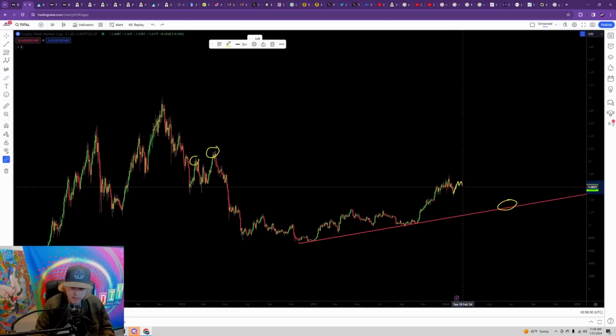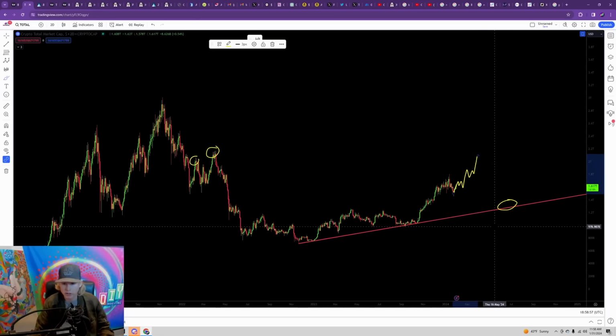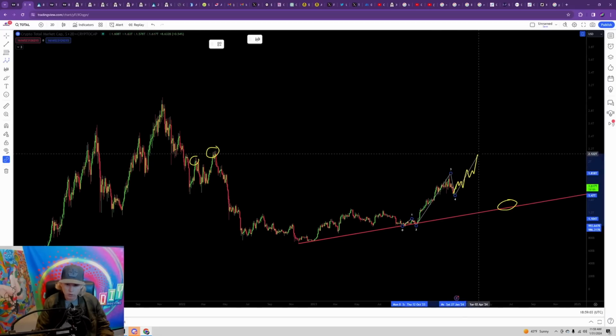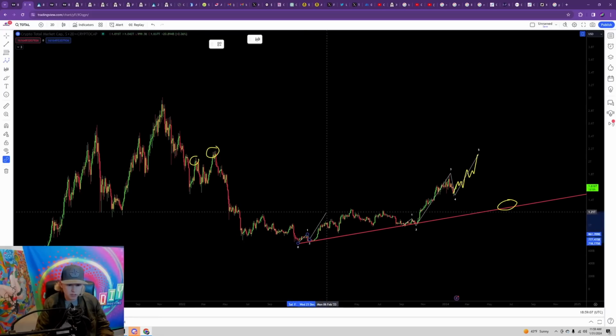So all of that's still on the table. If we were to see this thing continue to just kind of reverse like we're talking about, though, I do think we'd do something along the lines of this before that correction would set in. The Elliott wave count would end up looking something like 1, 2, 3, 4, and 5 up. And then this would be also 5 waves up right there.